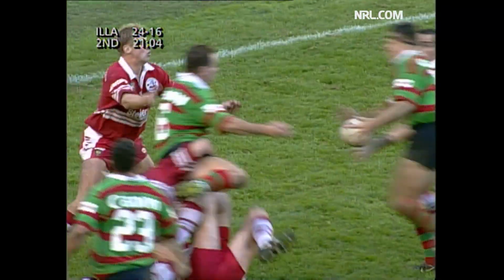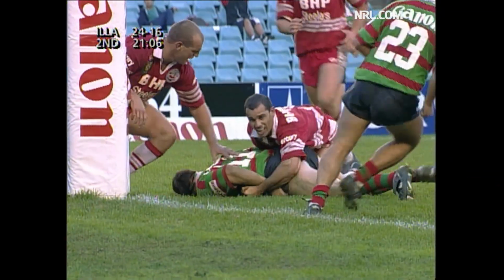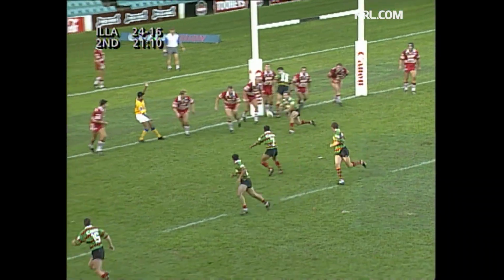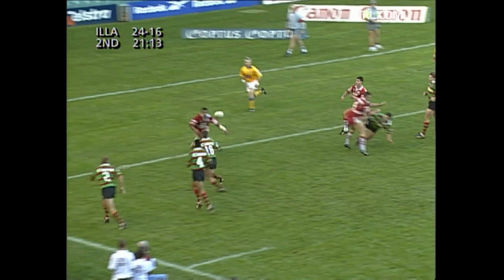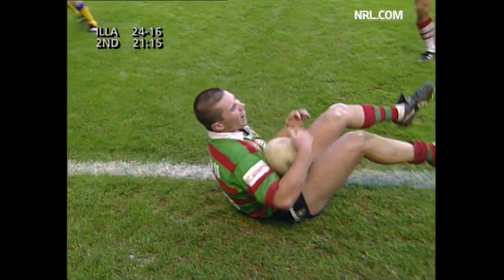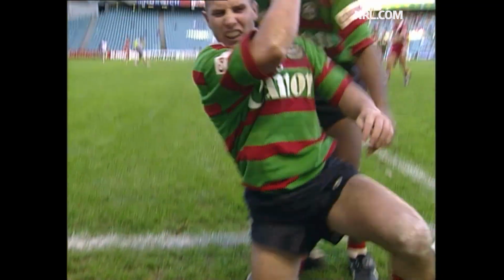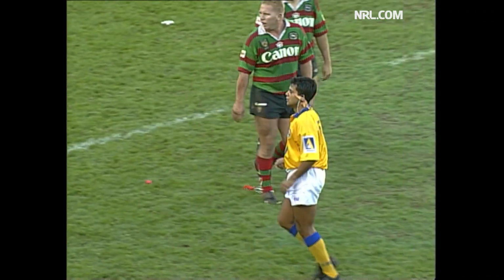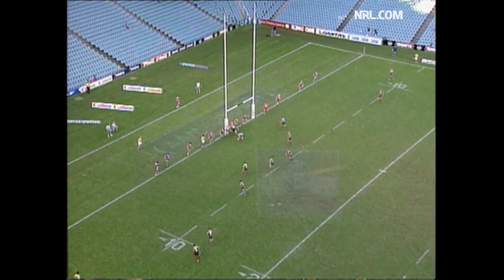Trendall, O'Neill accelerates. Short ball. Try-saving tackle by Will Robinson. Long ball. They've got them on the run. The Rabbits get over in the corner. Scott Murray is the man. Forward pass. No try. The pass has been ruled forward by referee Jad Watt.